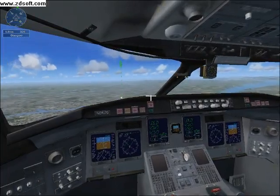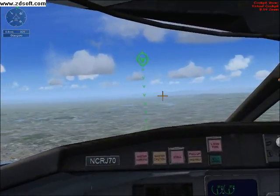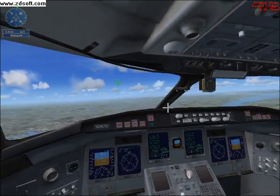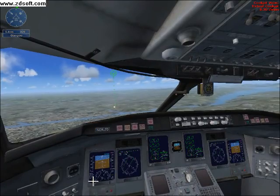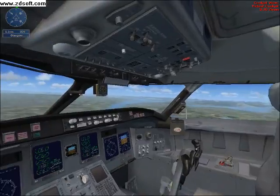Orbit 526, contact tower on 118.8. Switching to tower now, orbit 526. Thanks. Glasgow Tower, orbit 526 with you on the visual approach for runway 23.